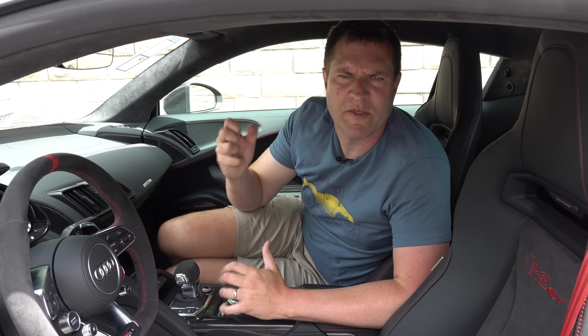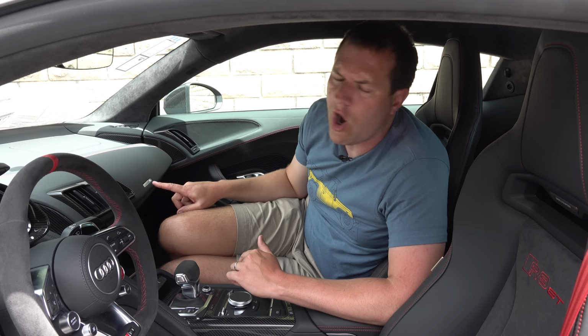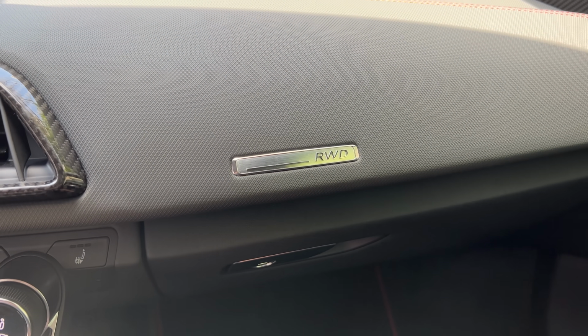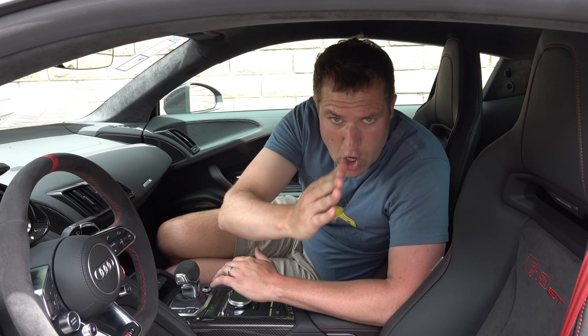But anyway, on to some other interesting quirks and features to discuss in this interior. Starting over on the passenger side of the dashboard, this RWD badge, which has a long line for some reason, and then says RWD, in case you wanted a reminder that you're in a long line RWD model.